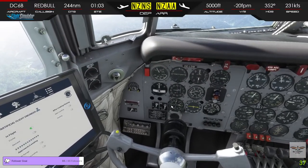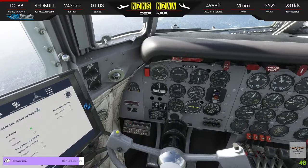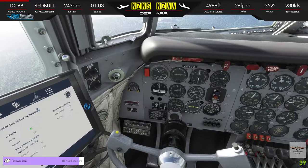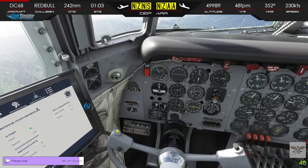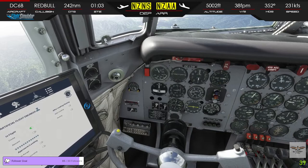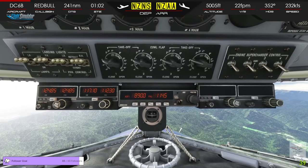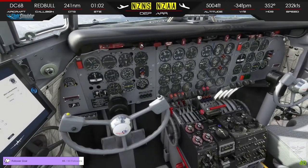There we go, still lined up on the VOR, and we are 53 nautical miles out from the VOR. Let's do this. Let's set up for our next VOR, which is 11440. 11440 is our standby VOR.